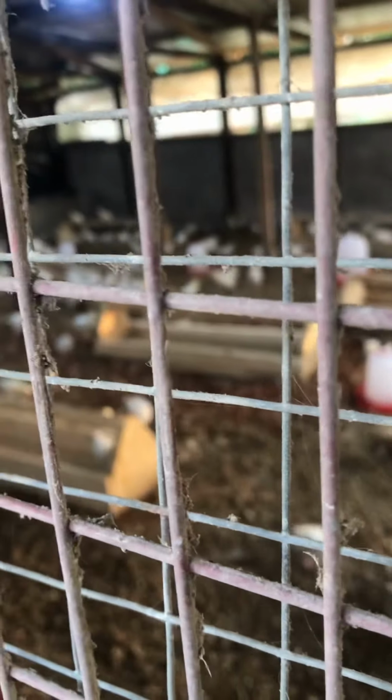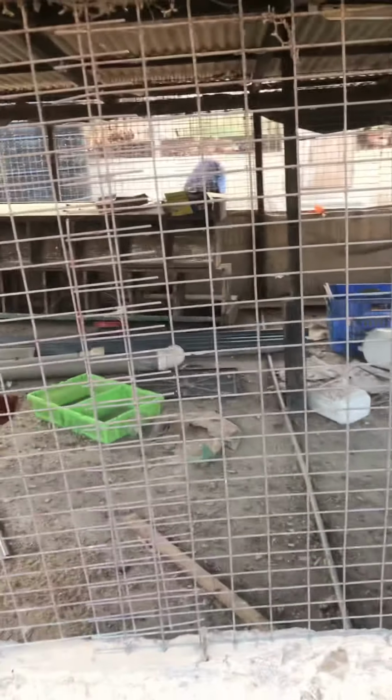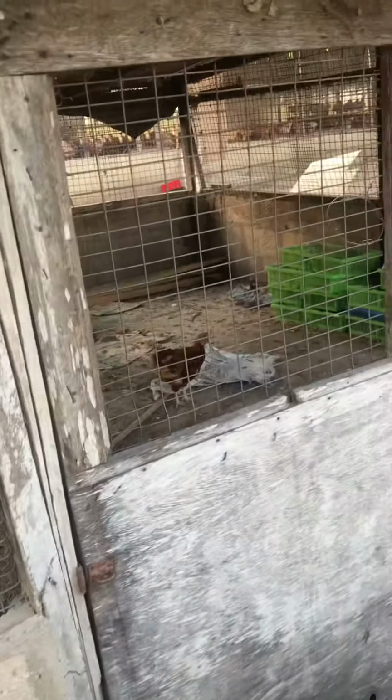So yeah, they look very nice. Wow. They are little chicks. This is a poultry farm. I think these ones are the separated ones. I don't know why they are separated, but the owner is not around, so I'm not able to talk to him. He's quite busy right now. So come with me, let me show you the bigger one.